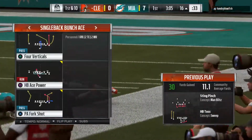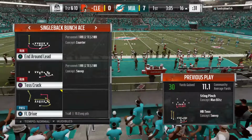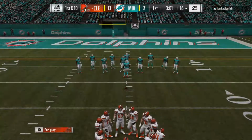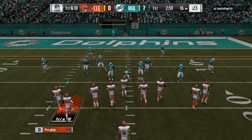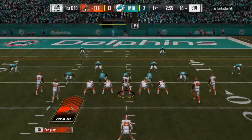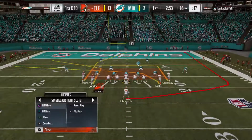This has been a good drive so far, and it's been the running game for the most part that's powered them down there. Another nice burst there, picking up a first down. Now it's 1st and 10, as you said, in the red zone. A first red zone opportunity for the Browns thus far. They come up 1st and 10 at the 16.